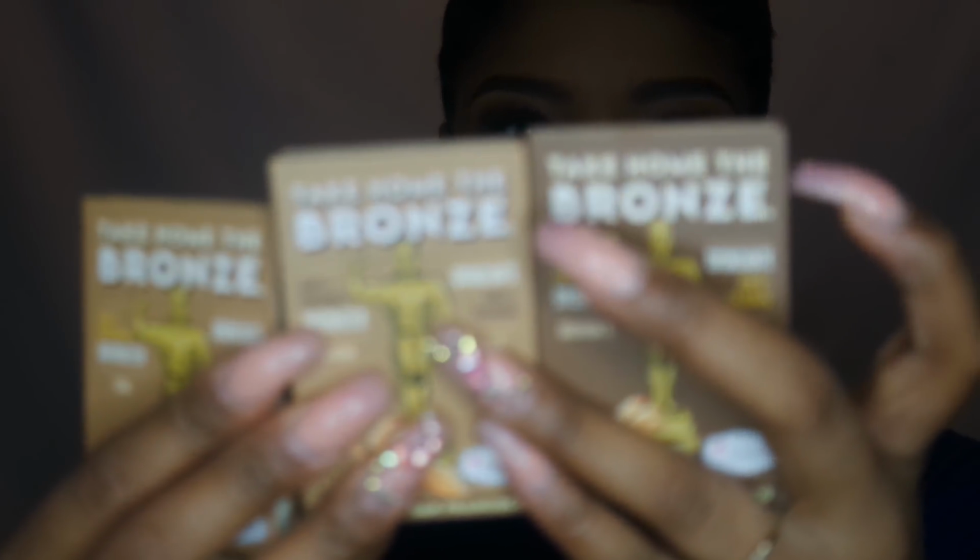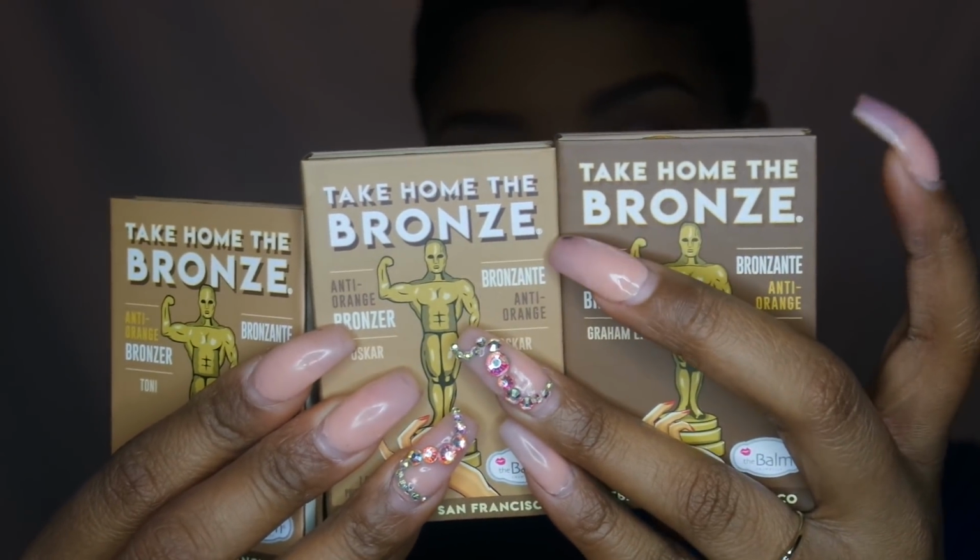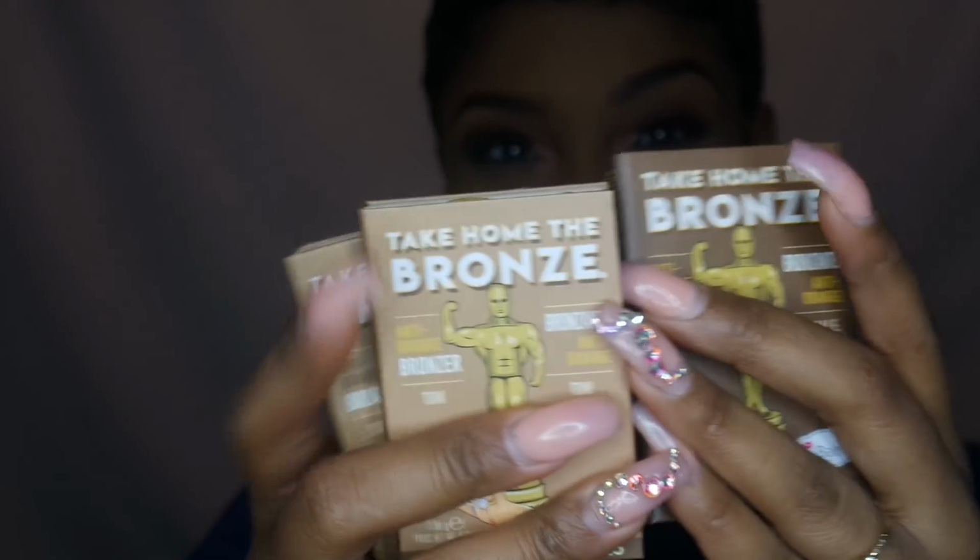Of course, this one looks like it's the darker shade and it would fit me because these 2 don't seem like they're going to do anything for me. So I'm going to try out Grammy and see what that is like. But this claims to be an anti-orange. Ooh, there's some kick. Bronzer.